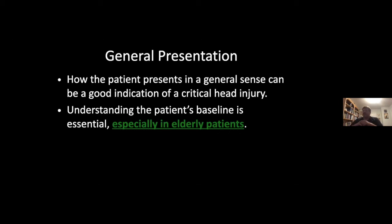Understanding a patient's baseline is pretty essential, especially in elderly patients. And this is particularly important in terms of the general presentation as well. And maybe less so on St. John duties, but we often encounter patients who at baseline are neurologically compromised to some extent, either as the result of dementia or other neurodegenerative pathology, or from past CVA or stroke or something else. Understanding how different Mr. Smith is today after his fall versus how he was today at breakfast 6 hours ago versus how he was yesterday can take us a long way in understanding how severe the immediate injury might be.